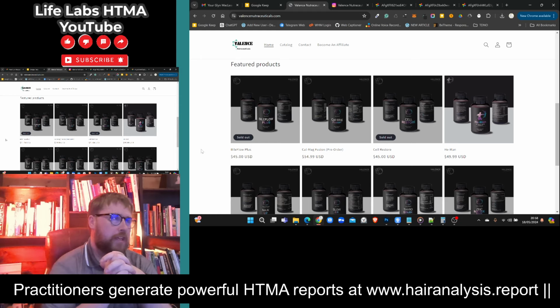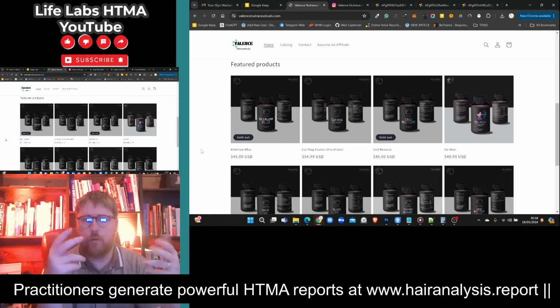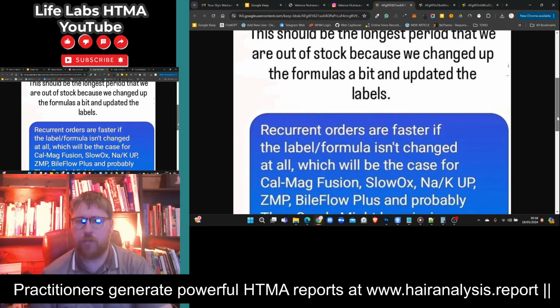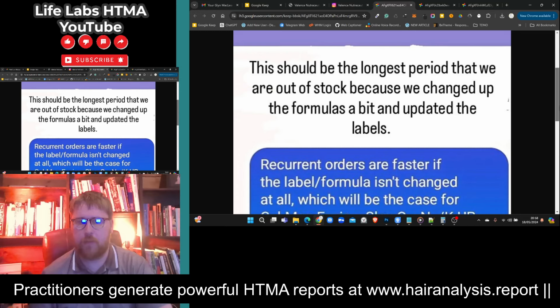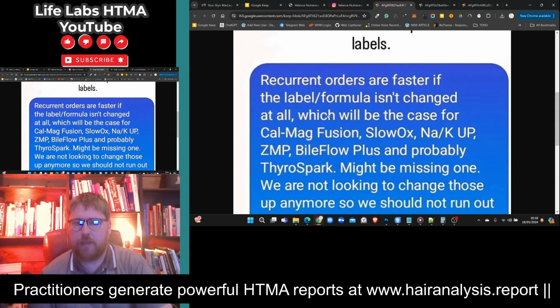We're not as established as Endomet or other supplement companies, but we're hoping that the next run is going to be much better. Aaron's talked about it in this post on Instagram, so this should be the longest period that we are out of stock because we've changed up the formulas a bit and updated the labels.